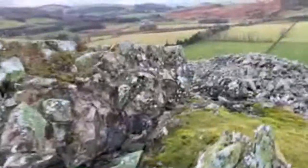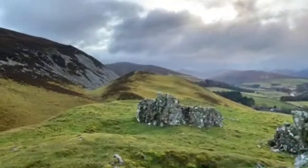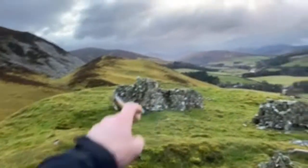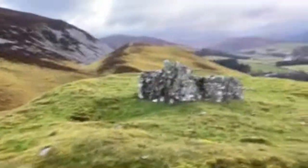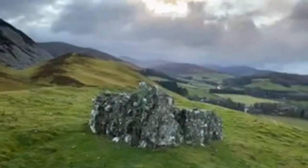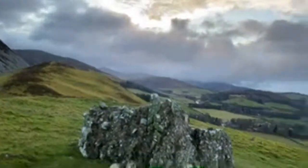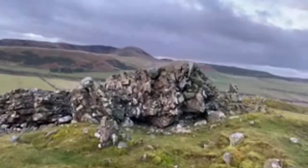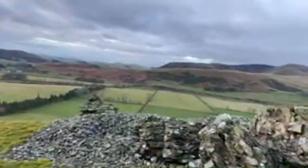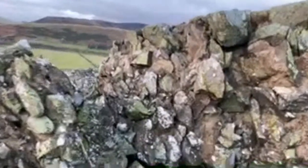Right, anyway. Like I said, huge walls. This must have been some place. The walls are about 6 feet thick, probably more. This one here. Massive. Do you know what, guys? I might follow that track down. I might find something down there. Look at this, eh? Crazy.